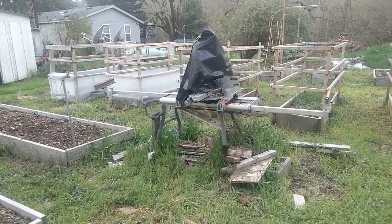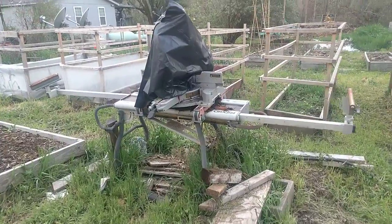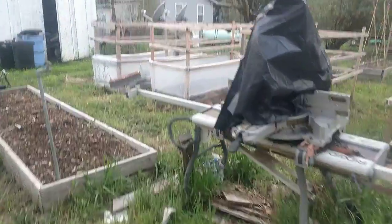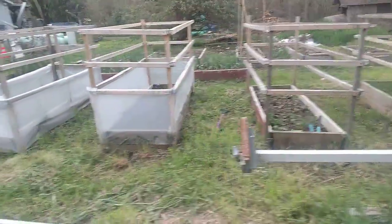And don't mind my beautiful but rusty saw that I use for my garden beds and whatever else out here. I cover it every year, but it's lived here about 9 years and it runs like a champ.